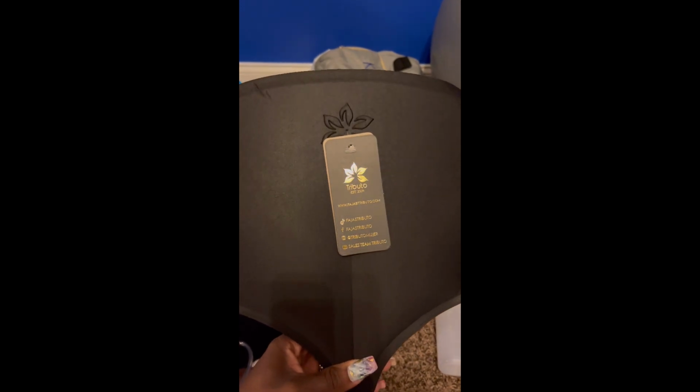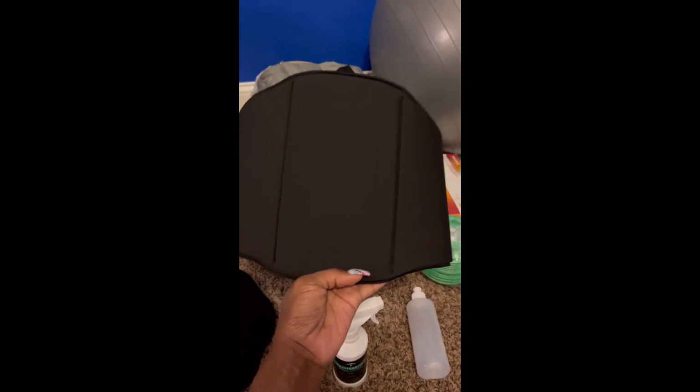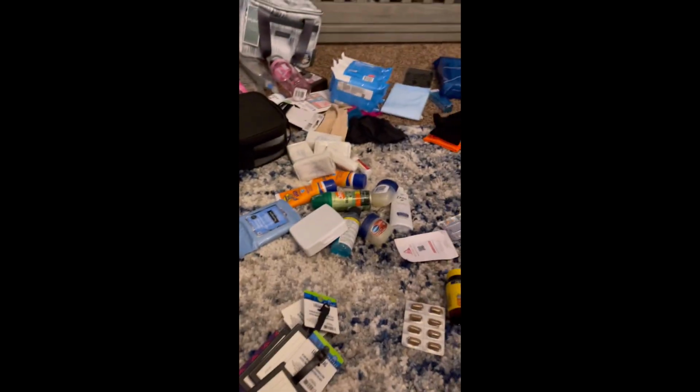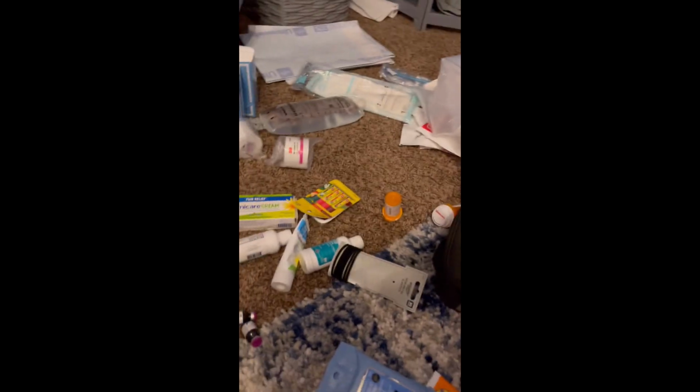And I actually purchased a backboard from them as well. But this was my original abdominal board, and quite personally, I just feel like it did not give me the coverage that I would need. Like I said, I wouldn't mind being one and done. And that is it. Hair ties, like I mentioned before.